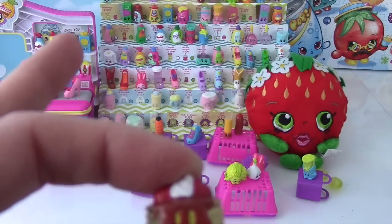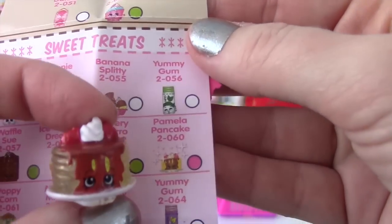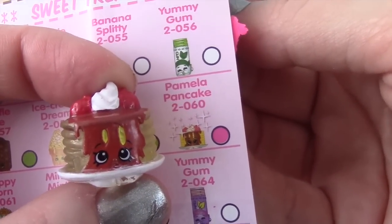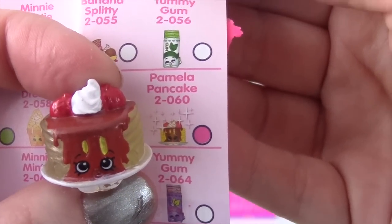Oh my gosh. Let's look at her on the list here. All right, guys. I think I'm in shock. I'm just in shock. All right. So this is in Sweet Treats. It is Pamela Pancake, and obviously she is ultra rare. The syrup is brown and she's yellow. Oh my goodness.